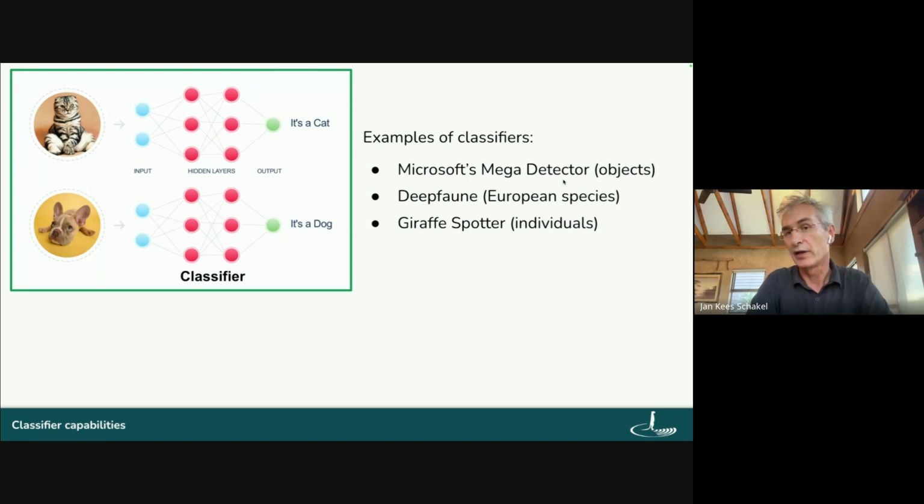Then if you are interested in European species, you could use the DeepFaune classifier, which is a very accurate model for many species in Europe, but not covering all the species. And it's not useful for Africa because it doesn't know the giraffe or the buffalo or the elephant. So if you want species like that, you need to have a regional classifier, which allows you to classify African species or Indian species or species from Latin America.